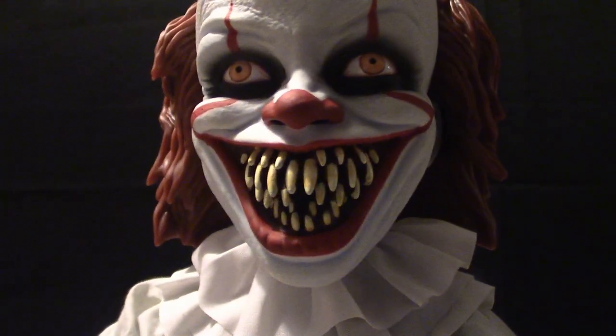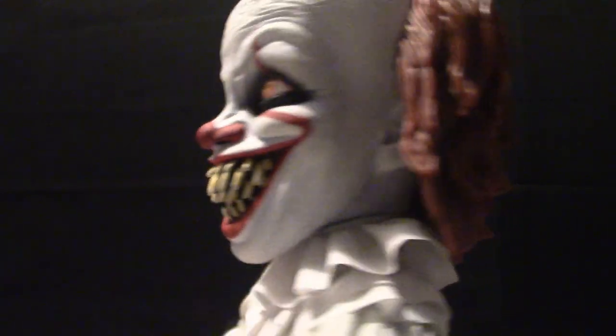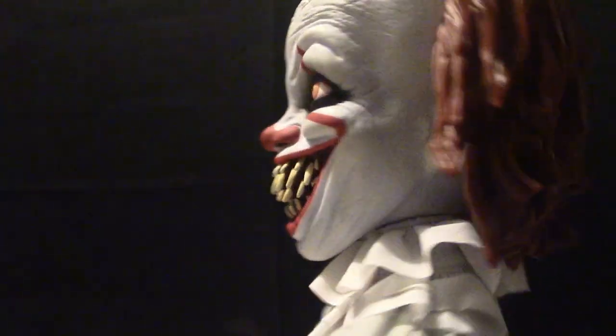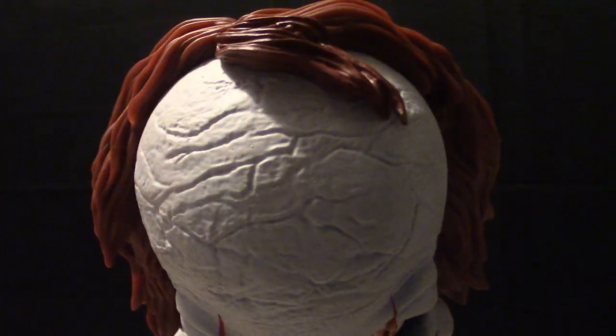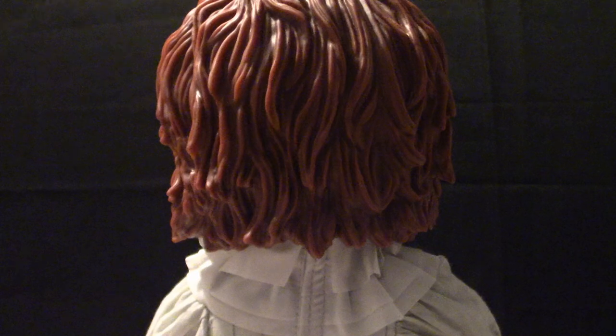What I like about this particular doll is the sinister look of him. He's quite teethy. The hairstyle is a bit different, as you can see. He's kind of balding. I am a bald man. Well, he's actually a shapeshifter, as they say. The hair is very nicely detailed. It's made of some kind of plastic, which is cool the way they molded it.